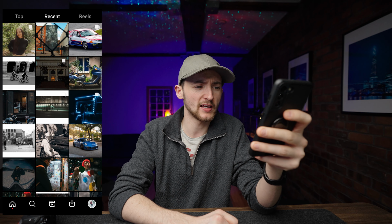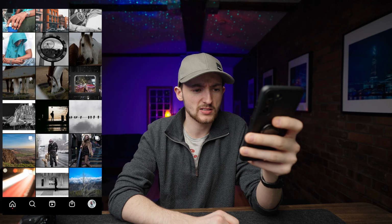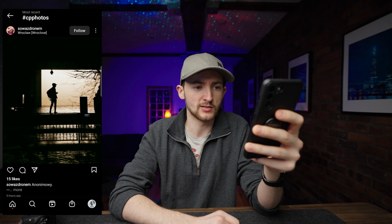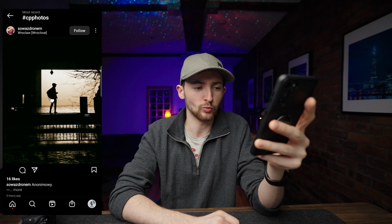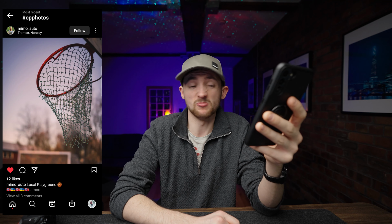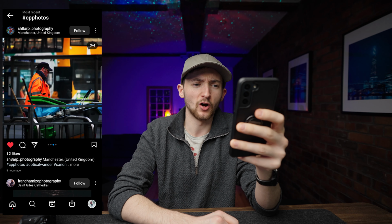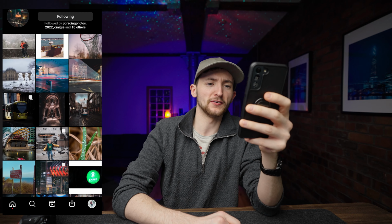The next one we're going to have a look at is, which one should we have a look at? We're going to have a look at this one. This one right here is a really sick silhouette shot right there. And I love the color grading on that shot as well. Absolutely awesome shot. Let's go on a little bit more. That's a simple, nice frame. I just like that. Now Mimo Auto, really cool frame. Simple, I love it. Manchester, we got some trams by Sharp_photography. Oh, we love the trams in Manchester. Always pretty sick for some photography.